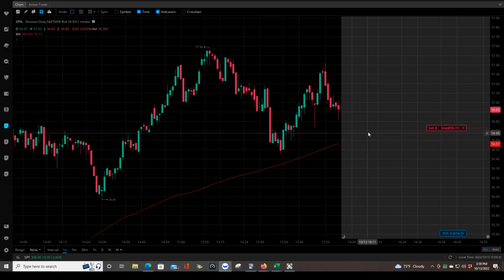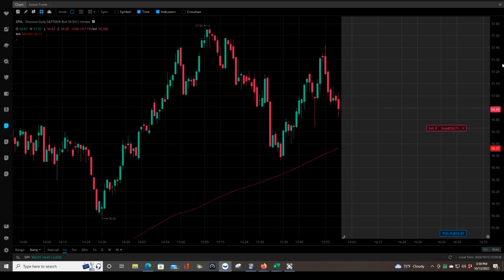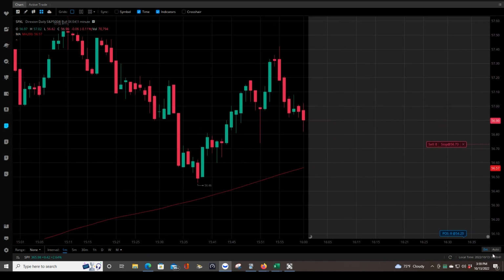So it looks like we got very close to getting stopped out there. Let's see what the low of this candle is. It's 56.82, so 9 cents above our stop loss. And we only have 20 seconds left. So if the stop loss doesn't get hit, I will get out with my hotkeys. So close to getting stopped out here.